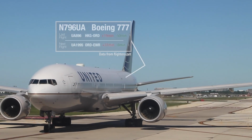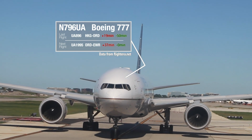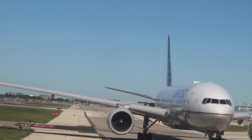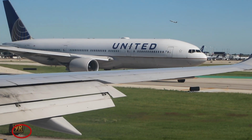This plane held for us to taxi past them, possibly because we're running 20 minutes later than they are. But maybe not. I never know how aircraft movements really work. Here we are on runway 9R, going to take off.